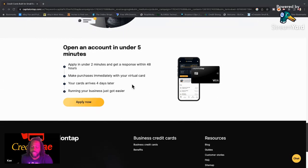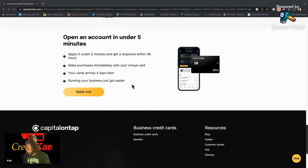Applications happen very, very quickly, under 2 minutes. Make purchases immediately with your virtual card. Your card arrives in 4 days. Let me show you how my card looks. Like I said, I've had my card for 2 years now, and it does not look like that full black card. I'm kind of mad.